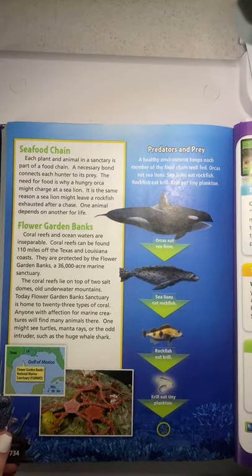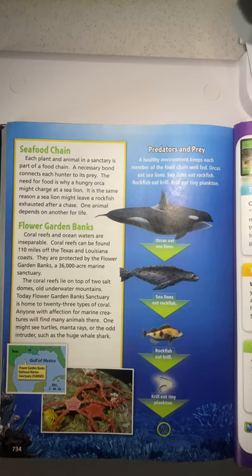Seafood chain. Each plant and animal in a sanctuary is part of a food chain. A necessary bond connects each hunter to its prey. The need for food is why a hungry orca might charge at a sea lion. It is the same reason a sea lion might leave a rockfish exhausted after a chase. One animal depends on another for life.